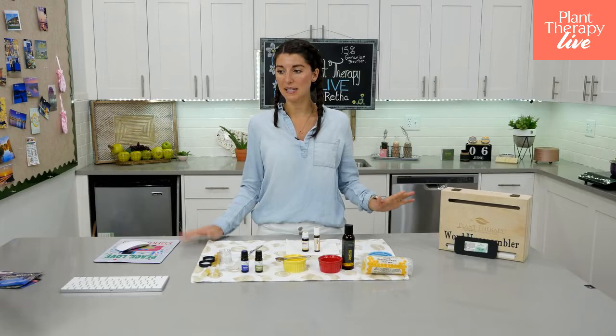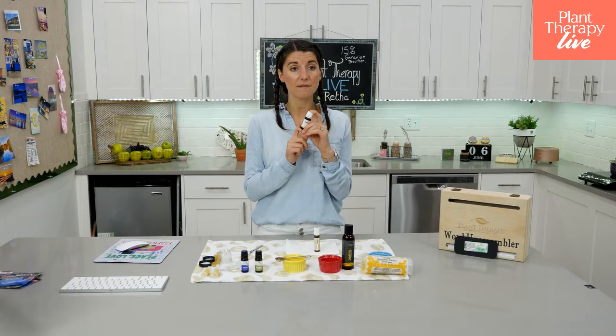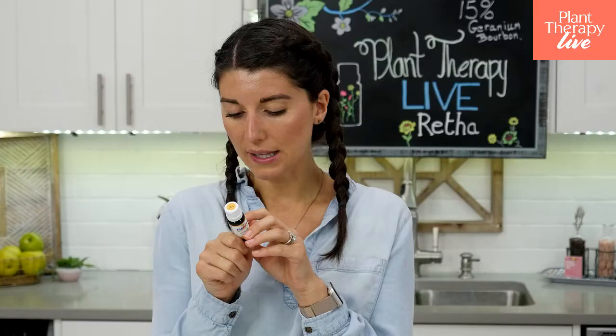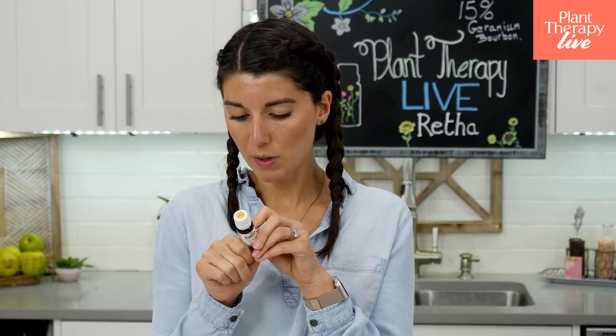And we have some questions for ingredients. So you can find the ingredients on the product page of No Worries, but I can tell you what they are here. We have orange. Nope, I lied. We have Ho wood first. And then we have orange.